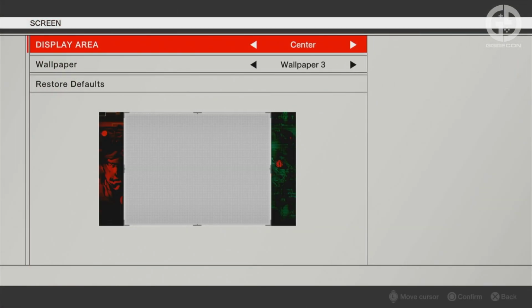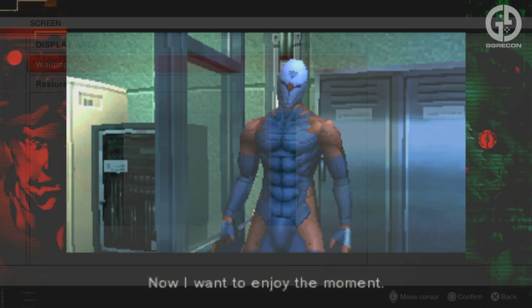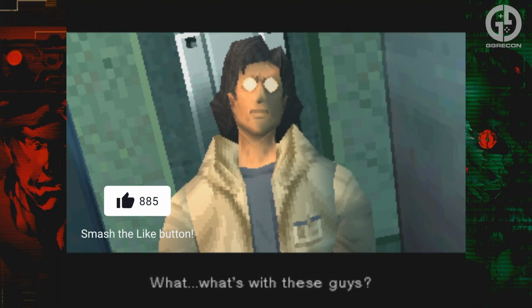One cool feature that is included to try and combat the aspect ratio is a wide choice of wallpapers to fit that space instead of just the black bars, which does show the level of care put into this collection. If you're new to the MGS franchise and this is your first time experiencing these gems, just make sure to mentally prepare yourself for the cutscenes.